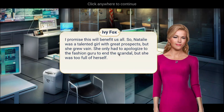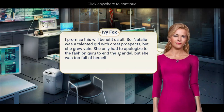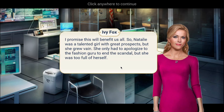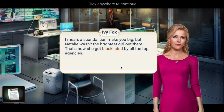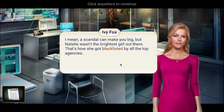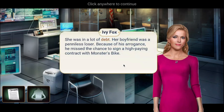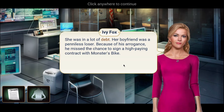So, Natalie was a talented girl with great prospects, but she grew vain. She only had to apologize to the fashion guru to end the scandal, but she was too full of herself. I mean, a scandal can make you big. But Natalie wasn't the brightest girl out there. That's how she got blacklisted by all the top agencies. She was in a lot of debt. Her boyfriend was a penniless loser. Because of his arrogance, he missed the chance to sign a high-paying contract with Monster's Bike.